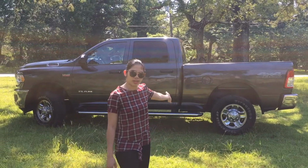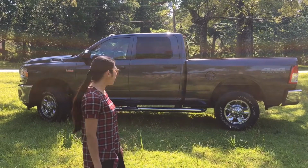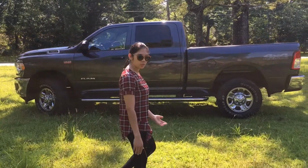Our new big truck, which is the Ram 2500 4x4. So today's video, we're gonna try our new truck. So come on guys, let's ride with us.